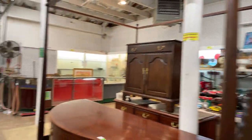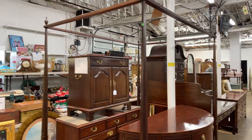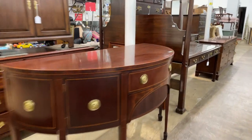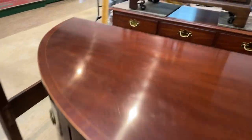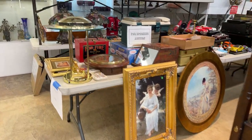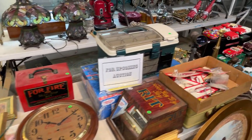Then we got this nice bed. I'm going to go this way. See the bed? And then I'm going to go in here. This one is bigger. And this whole table is some smalls. Stuff behind it's an upcoming sale.